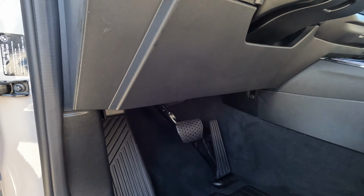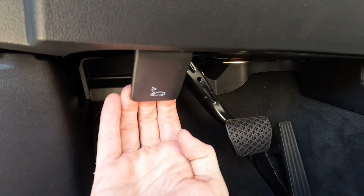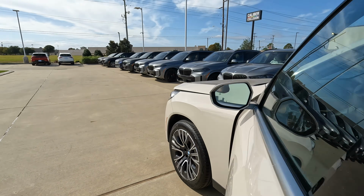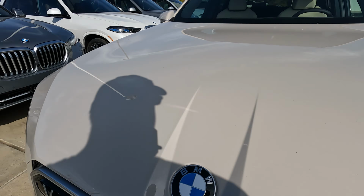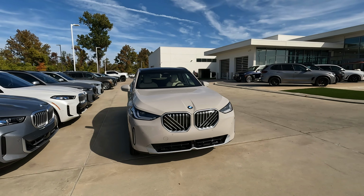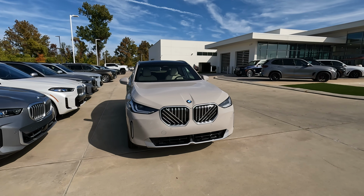And one more interesting point is when you go to open the hood, if you pull down on the release, you'll see it says 2 times right there. So you pull on that twice, and what that allows you to do is avoid the hassle of having to figure out where the release is on the hood itself. You just lift right up and you're good to go. 0 to 60 is in about 6 seconds flat. Top speed is 130 miles per hour.